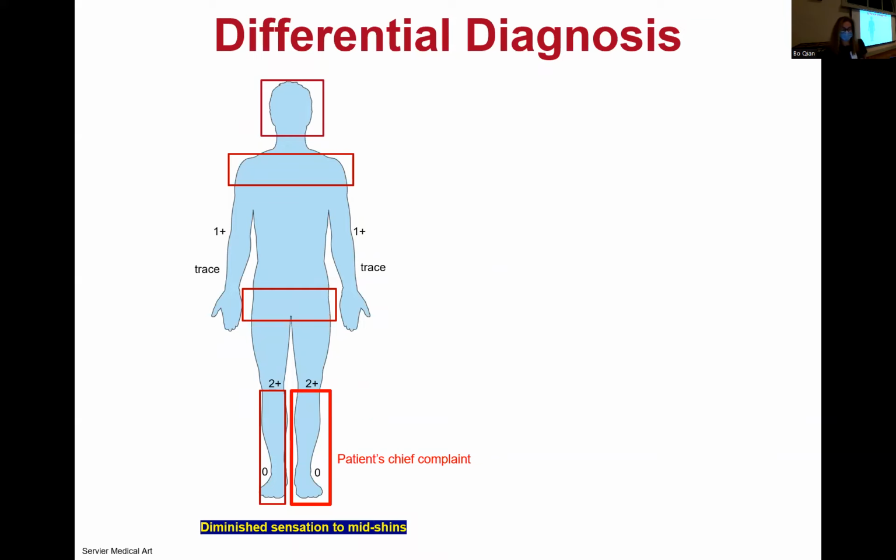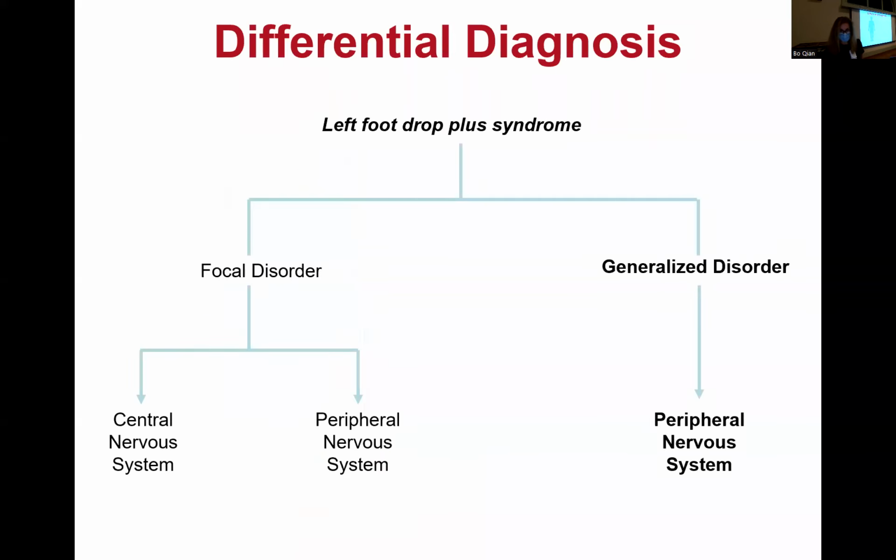So for me to call a syndrome that includes the chief complaint plus the generalized findings, I'm going at this time to call it this syndrome: left foot drop plus syndrome. So to try to explain this, I favor a generalized disorder, and in this case, I will favor to localize the problem in the peripheral nervous system. I cannot think of any central nervous system cause for the exam findings, all the exam findings.